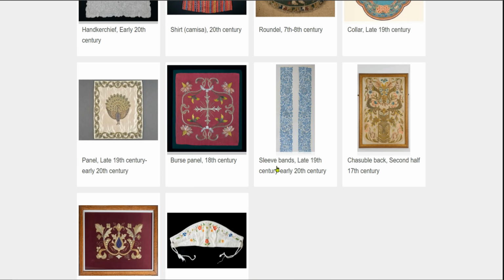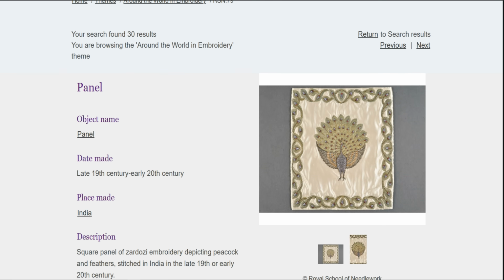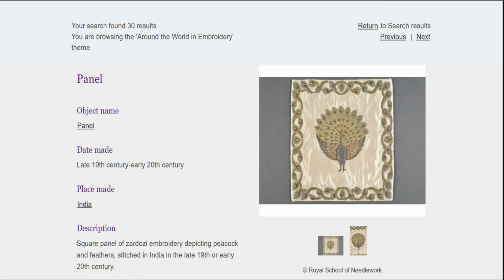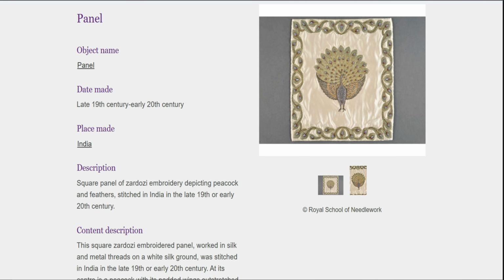I'm going to go right down to near the bottom and click this little panel with the peacock on it, late 19th to early 20th century. There's a reason I'm picking this one, it's because I've actually seen it and I've studied it quite a bit on my apprenticeship at the Royal School of Needlework, and it was one of my favourite items. So it was quite nice to see it online, to be able to see it again. So it gives you a nice picture of it there.